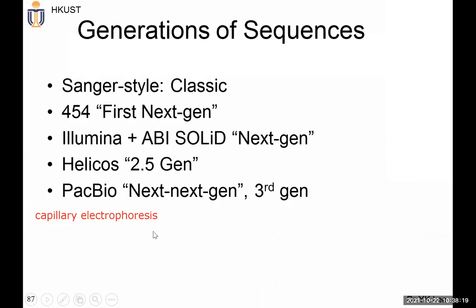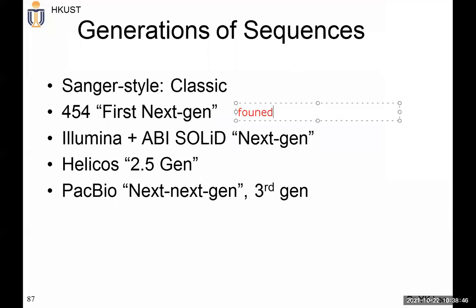And then of course in the past many years, there are different technologies people have proposed. For example, sensors, this kind of approach, the classic one, 454, by Dr. Jonathan Rothberg. I will mention it; this is quite important. It was founded by this company, by Dr. Jonathan Rothberg.